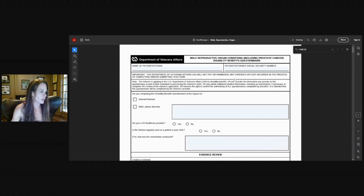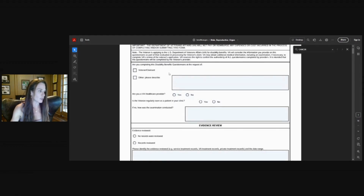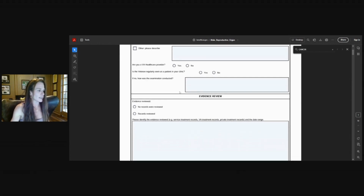As you can see, the top here is going to be the name of the veteran and your social security number. This is for the examiner to fill out. Obviously, this portion here asks: are you completing this DBQ at the request of the veteran claimant or somebody else? Are you a VA healthcare provider, yes or no? Is the veteran regularly seen as a patient in your clinic? If not, how was the exam conducted? That's just some information for how the doctor knows you, or how the exam was conducted. Was it a telehealth exam? Was it virtually on the phone? Did they see you in person?